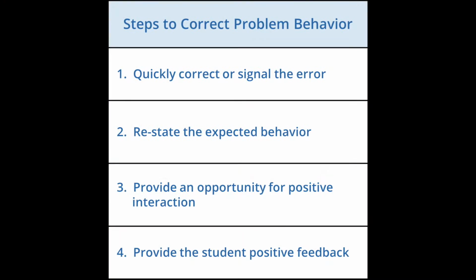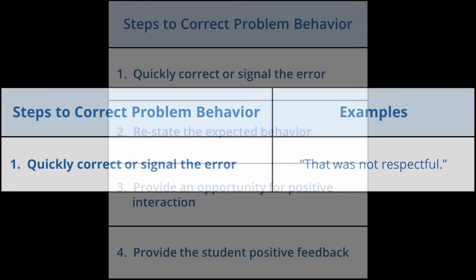In addition to teaching, rewarding, and reminding, as Miller taught us in a previous video, you may need to correct behavior. When a child makes an error, you should: 1. Correct quickly, 2. Remind them of the expected behavior, 3. Create an opportunity for positive dialogue, and finally, provide positive feedback.